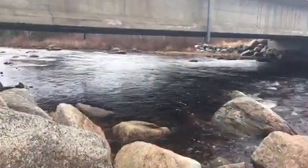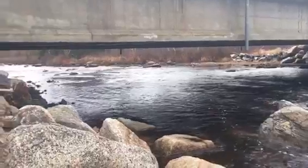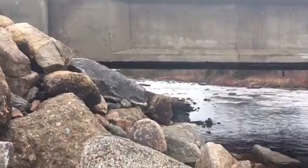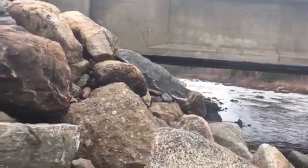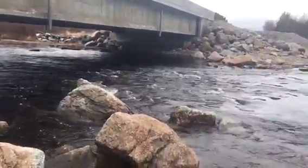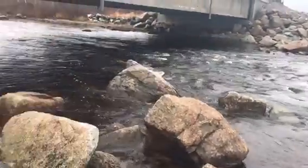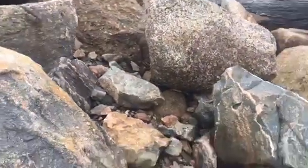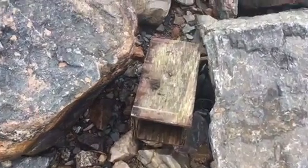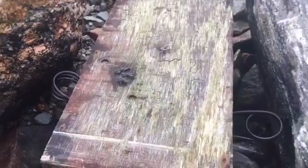Out at my old faithful mink spot here, from underneath this bridge and all the way down the river. I walk down around, I set out 4 or 5 mink boxes, and I always do well here. I think 2 years ago I had a half dozen mink in this one location, so I set out again this year and checked my box here today. There's nothing in it, but look on top. He left some evidence that he was here anyhow.